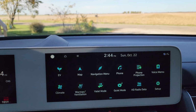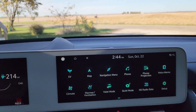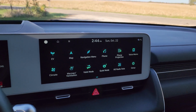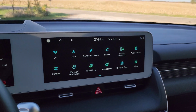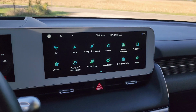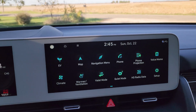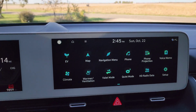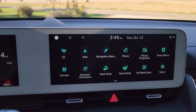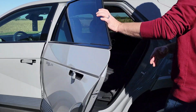So then we can go back here, and you do have Android Auto and Apple CarPlay, but they are wired. If you get the SEL trim, I believe with a smaller screen, then you do get wireless Android Auto and Apple CarPlay, but on the Limited trim with this larger screen, you do not. It is a wired system. It's kind of backwards to me. I would think if you're paying to get the bigger screen, you should be getting wireless and the other one not have it.